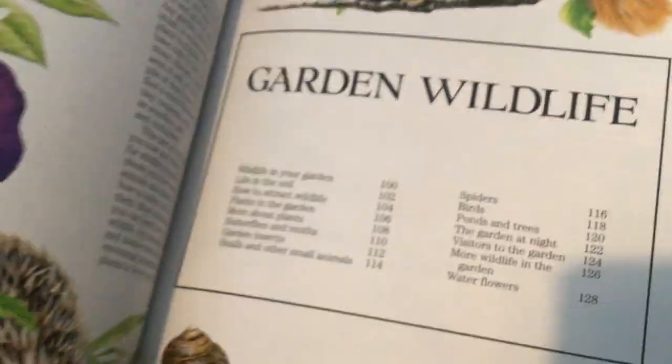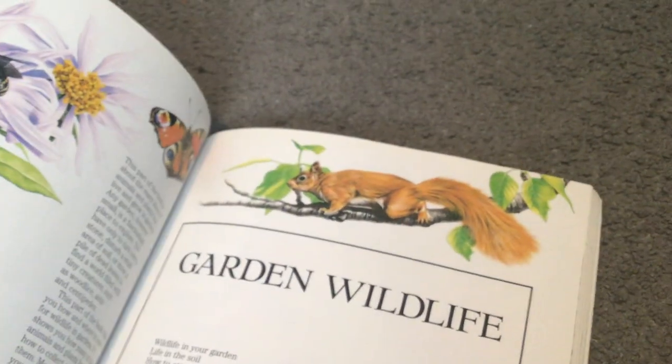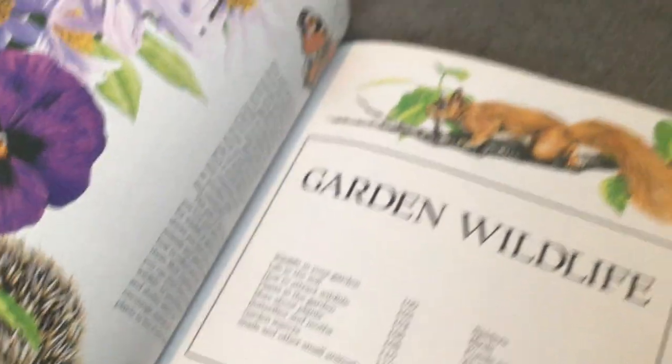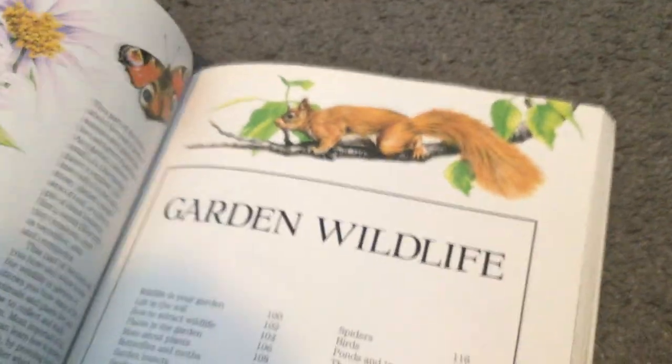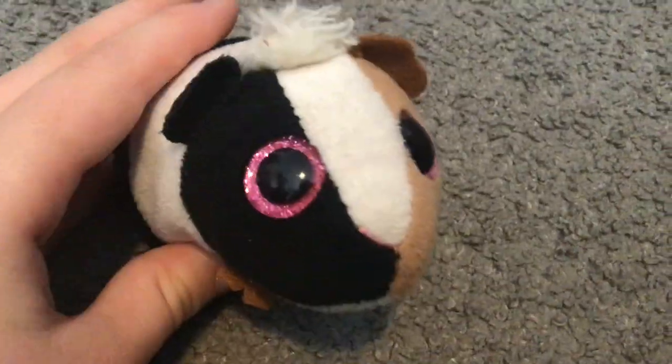I think there'll be garden animals next. No, I think it's garden wildlife next. Okay, garden wildlife. So if you can't go outside, thanks to the third lockdown, look outside from your window, or go outside in your garden, and just put up some feeders. That will help me a lot. Every little thing helps.